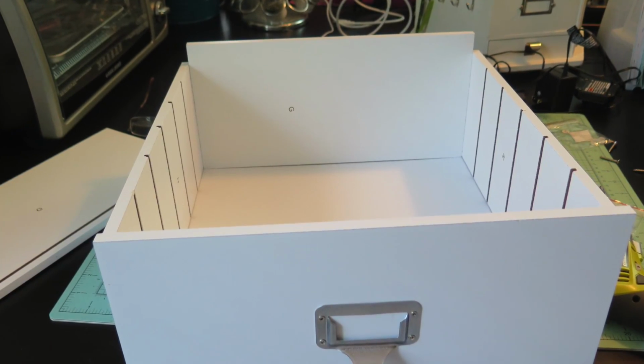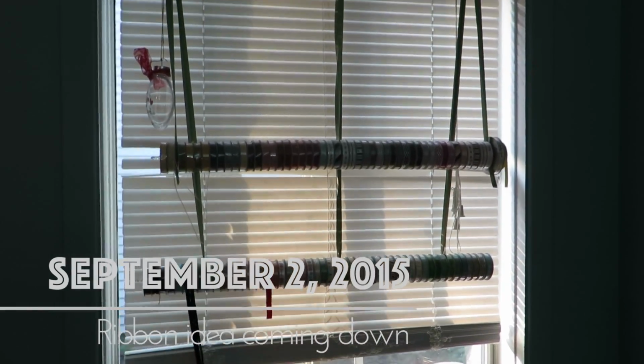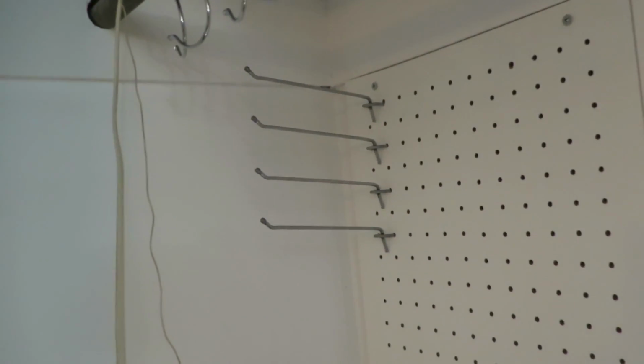Then it all gets attached to drawers and you're done. This was an ingenious idea I had for storing ribbon a long time ago, but it is pretty ugly. Anyway, so what I'm doing instead is I'm going to be putting the ribbon on these things on my pegboard.